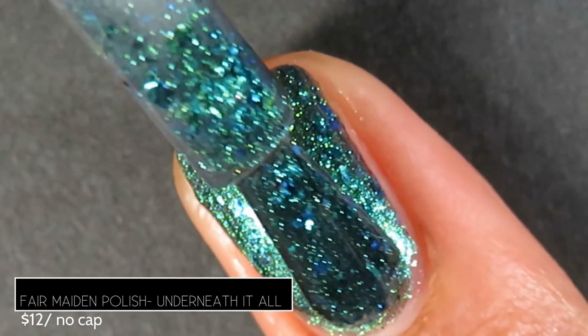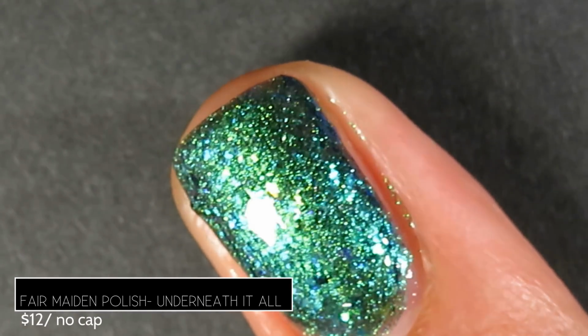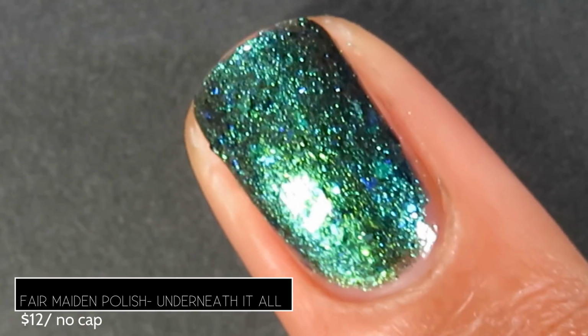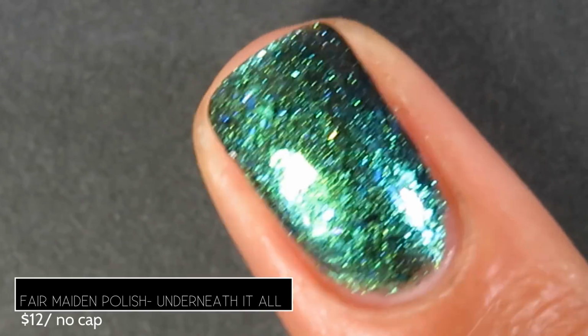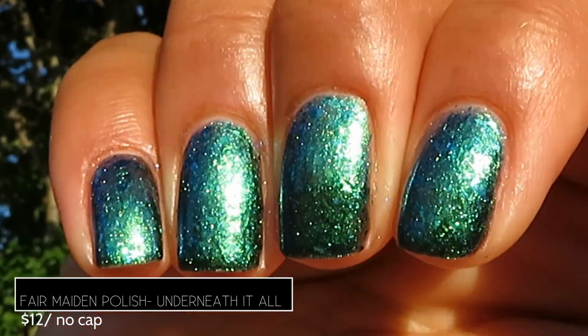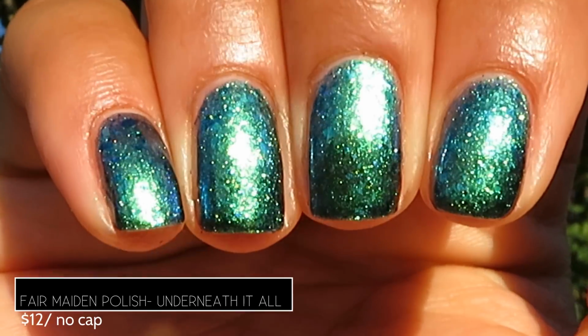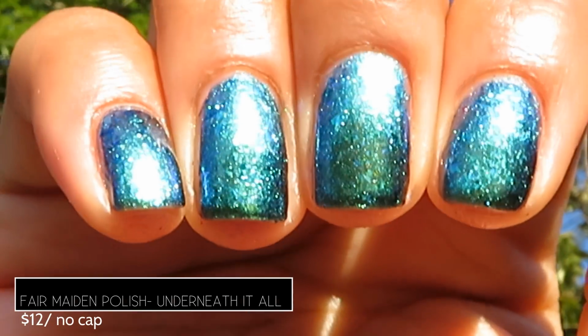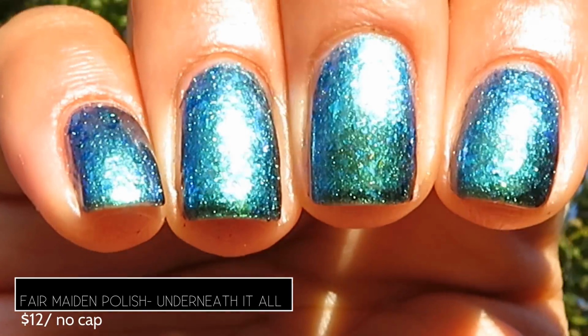It was so shifty. I mostly got the green and the blue, and I feel like some teal shift in there as well, and I think they hit the nail on the head with that serpent inspiration. Those flakes kind of remind me of scales. Check it out in the sunlight. Oh my goodness. Yeah, this one is insane. Insane. It just shifts from that green to blue so beautifully.